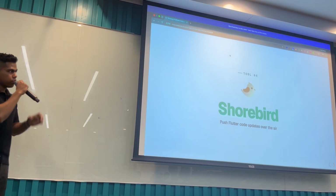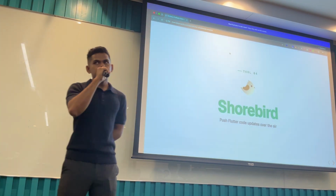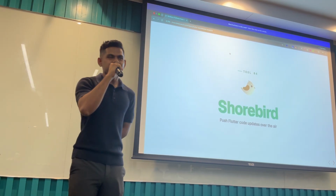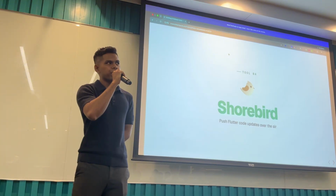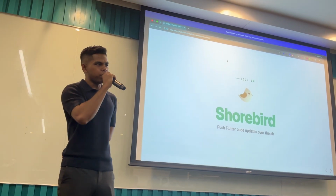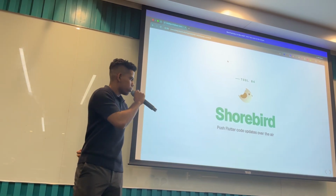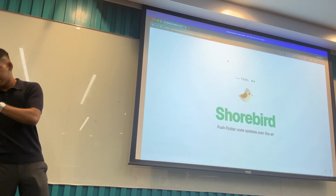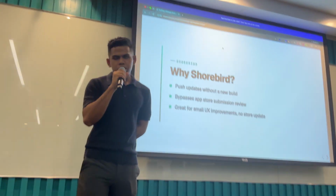And the next one is Shorebird. Shorebird is basically, okay, has anyone here heard about Shorebird? Okay, cool. So basically, I've worked with React Native too, and it's been a thing for a while for React Native, but for Flutter, it came a bit late. So Shorebird is kind of a new thing. They push code updates over the air to the app. So what it means is that we don't need to run a new build.